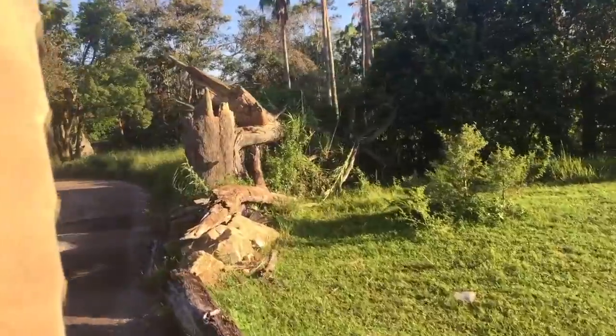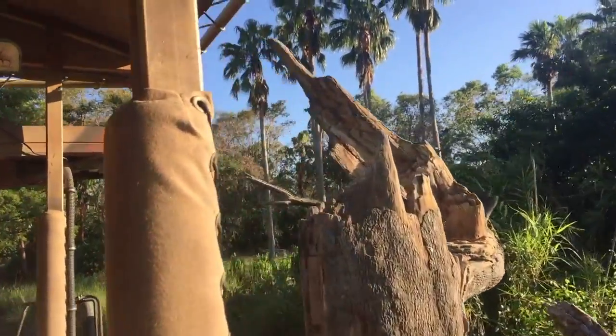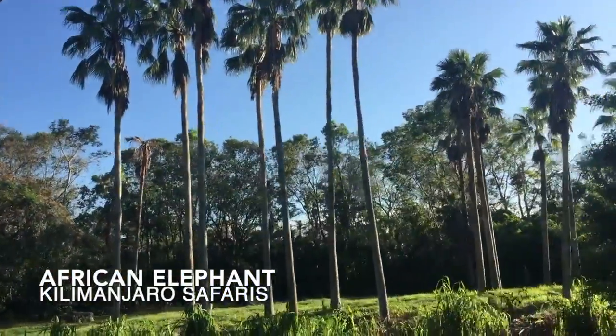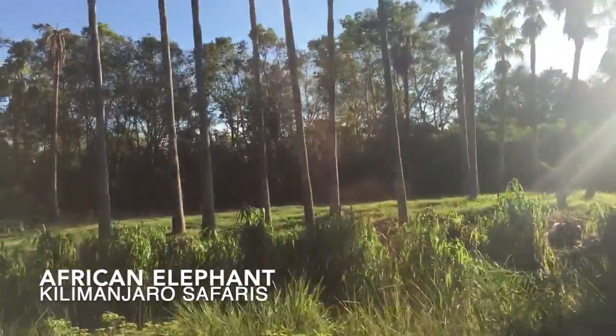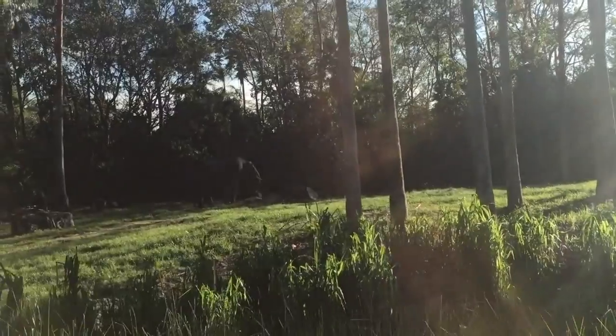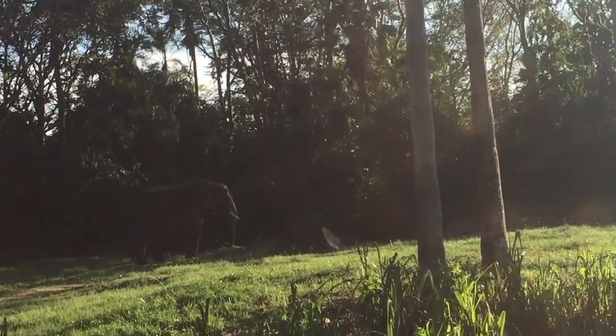When the baby giraffe is born, the hind legs come out first. Like I said, they're about 6 feet tall, weighing about 250 pounds. There's an elephant on your right-hand side. Now, giraffes only sleep for about 30 minutes a day. And throughout the rest of the day, they'll take a couple minute naps here and there.